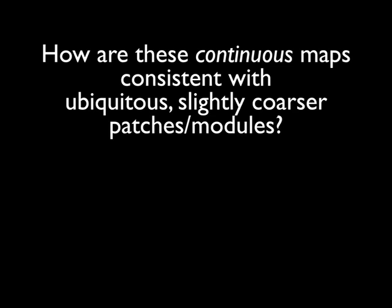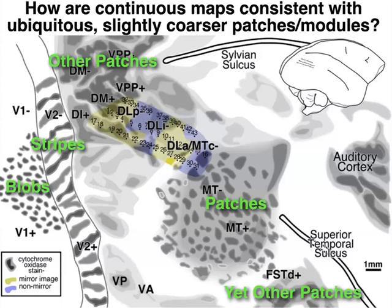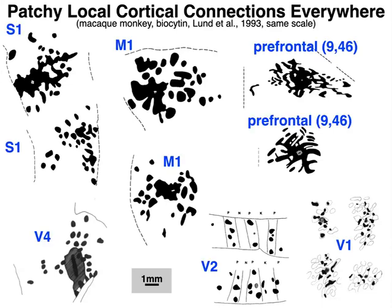But you might be wondering, how do these fine-grained continuous maps comport with the little patchy or modular kind of connections that you see in the cortex? You've got blobs in V1 and stripes in V2 and patches in MT. And it turns out if you inject anywhere in the cortex, you could be in S1, M1, prefrontal cortex, V1, you see these little patchy, sort of modular connections.